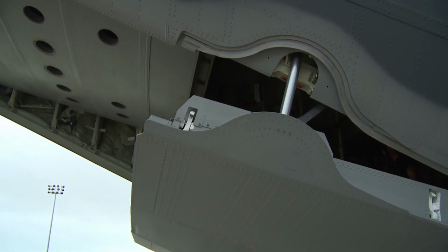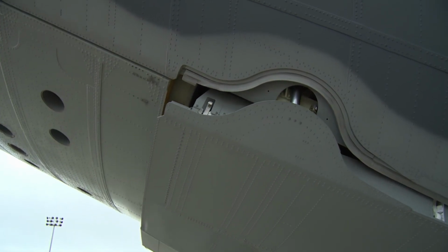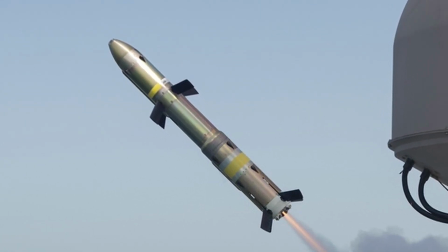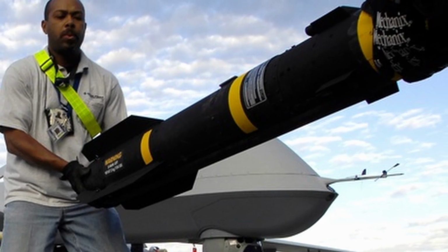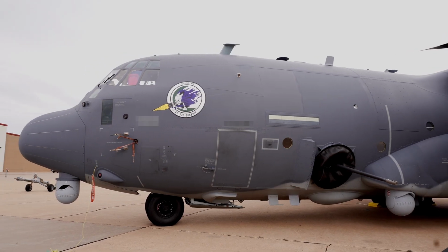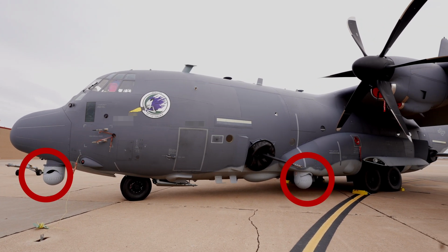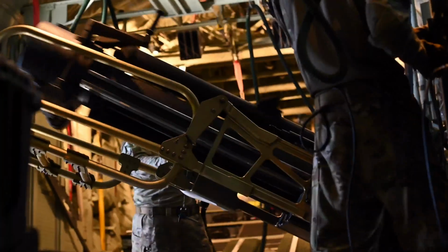Now you may think this sounds like your everyday AC-130, but no. The Ghostrider was modified with the Precision Strike package, giving it the ability to carry the accurate laser or GPS-guided AGM-176 Griffin missile and AGM-114 Hellfires. Helping train these weapons to targets are its 2 electro-optical infrared sensors, along with the advanced fire control and communications equipment. The true brains of this aircraft wouldn't be complete without its highly trained crew.